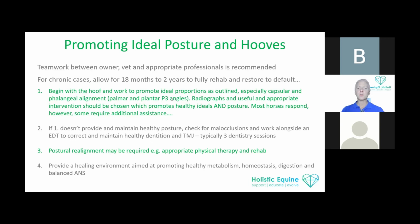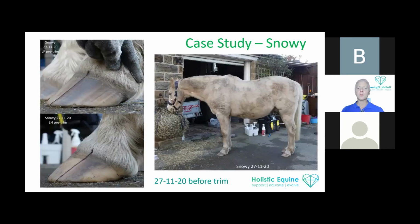So I just want to talk you through a case study. So this is Snowy. Snowy's an ex-eventer. I call him a pony, but he's actually a horse, and he's owned by a very lovely equine professional who's done her very best for Snowy. So Snowy's had different hoof carers, different farriers, different barefoot and shoeing approaches, and she's really struggled with his feet. They've kind of deformed really slowly over time. So he's now been retired.